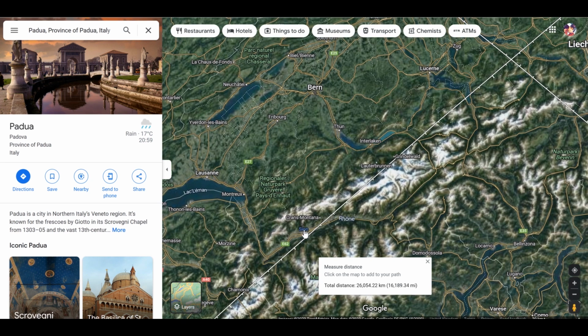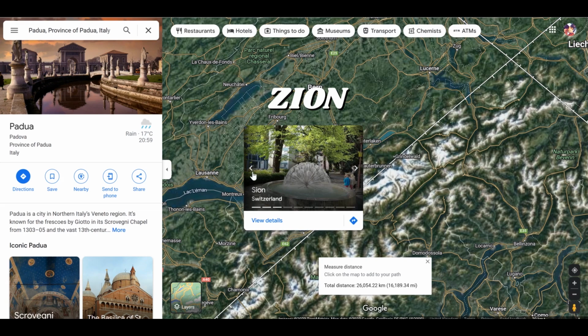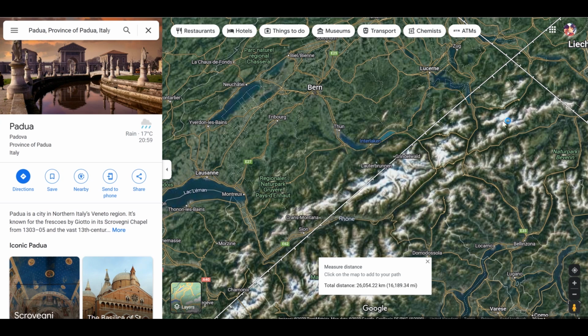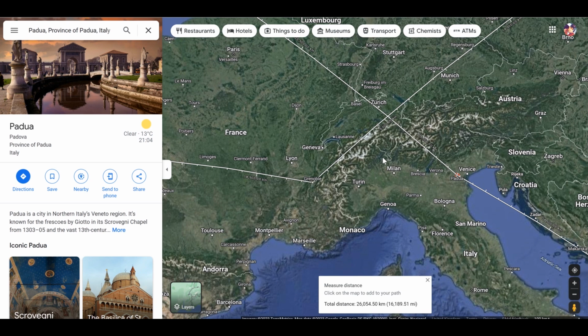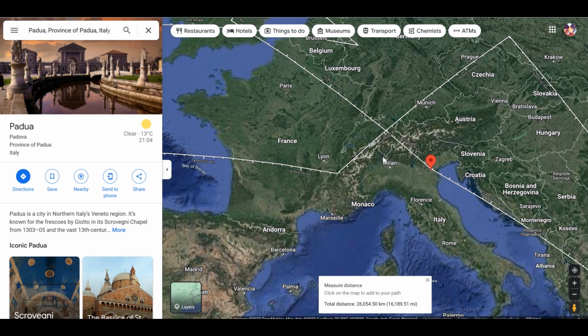We find a place called Sion, which reminds me of Zion, again on a mountain top, and Interlaken, reminding me again of Inner Earth. The location seems to be prominent also. When we look where it's located, it's not far from major cities: Geneva, Lyon, Turin, Milan, Venice, Munich, Zurich, Stuttgart. Located in between France, Italy, Austria, Germany, just to name a few.